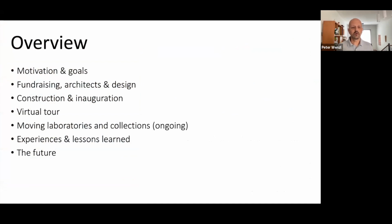So here's a brief overview of the presentation. I'm going to start off by talking about the original motivation and the goals of why completely rebuild the gene bank as opposed to renovating the current building. Then I'm going to talk a little bit about fundraising efforts and choosing the architects and designing the facility, which was quite labor intensive. Then the period of construction leading up to the inauguration earlier this year.